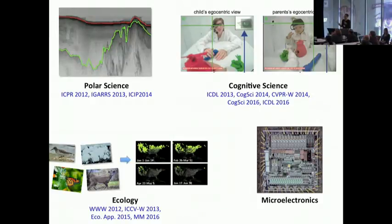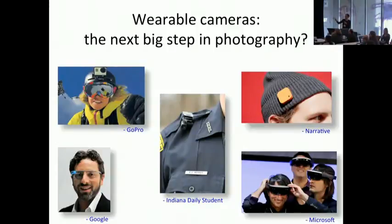By the way, this thing about wearable cameras I'm really excited about. Wearable cameras, I think, are coming. Wearable cameras in the form of things like police cameras are already here, but in the form of other devices like GoPro and others, they're coming, and they're going to generate a brand new set of images that we're going to have to collect and think about how to organize.